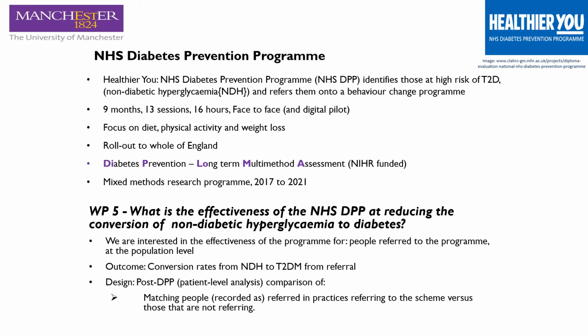These individuals are identified and referred on to a behavior change program, which was delivered by independent providers over a period of 9 months, with 13 sessions and 16 hours of program delivery, mostly done face-to-face, and now it has moved on to a digital phase. The program focused on diet, increasing activity, and promoting weight loss in these individuals, and it was rolled out across the whole of England.